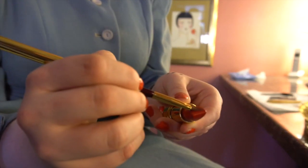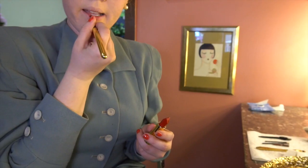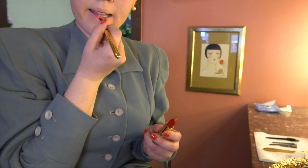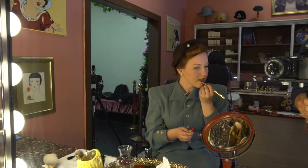We do recommend that the best way to apply these lipsticks is with a brush, just because of their consistency. You get a little more control and a longer wear out of a brush application. Is this the point where I would try to shape it? Absolutely.